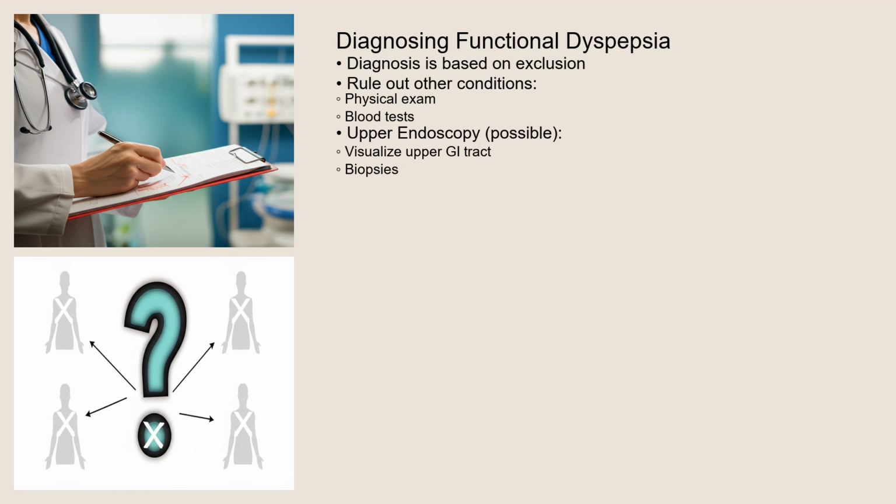Diagnosing functional dyspepsia can be a process of elimination. Because there's no specific diagnostic test, doctors typically start by ruling out other potential causes for the symptoms. This often involves a physical exam, blood tests, and potentially an upper endoscopy to visualize the esophagus, stomach, and duodenum, and to take biopsies. The Rome-IV criteria, a standardized set of diagnostic criteria, are often used to define functional dyspepsia based on symptom presentation and duration.